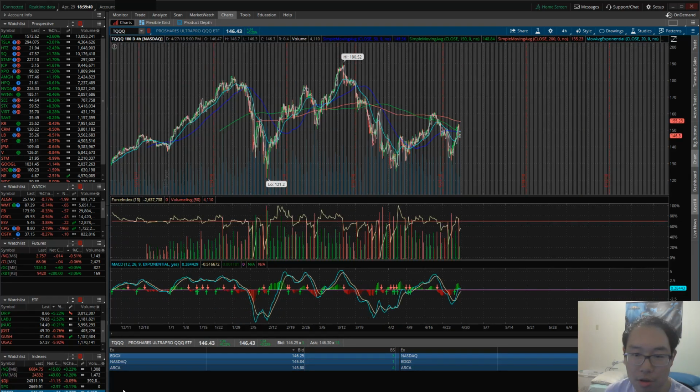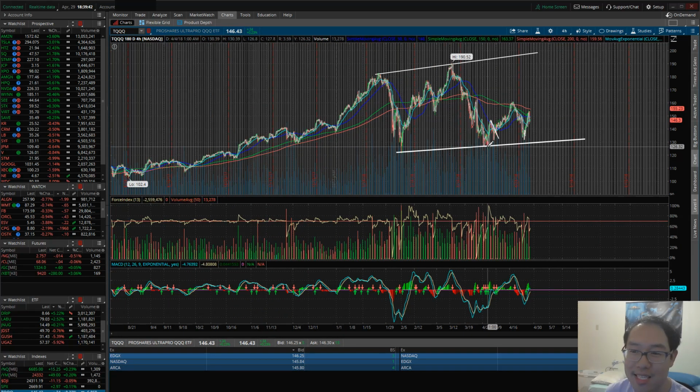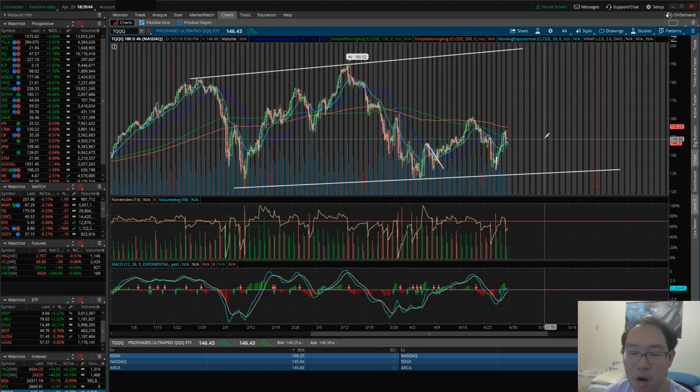Looking at TQQQ, which tracks NASDAQ, one thing to keep in mind is, yes, as we're moving higher, TQQQ has a chance of moving higher as well.